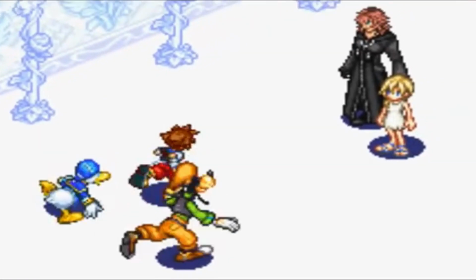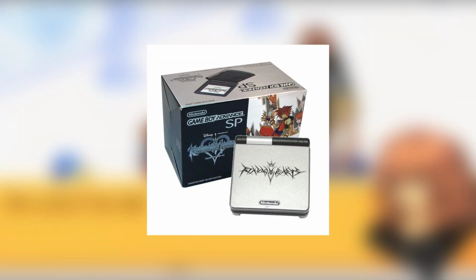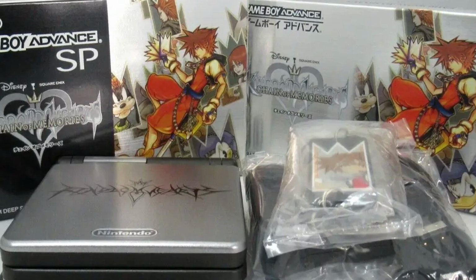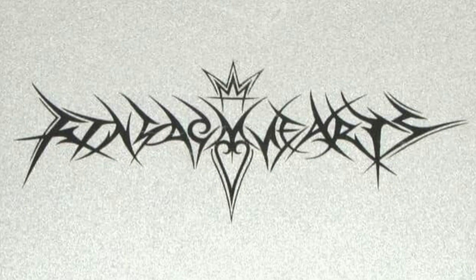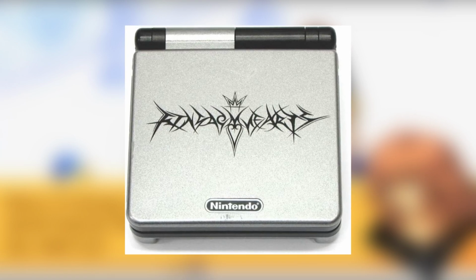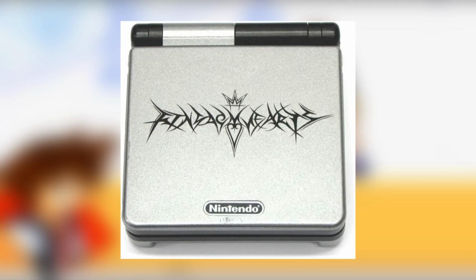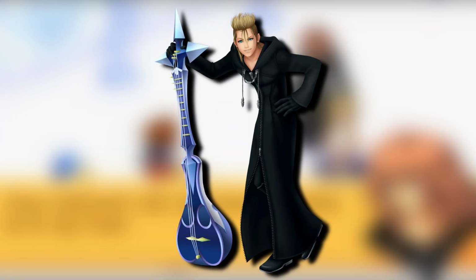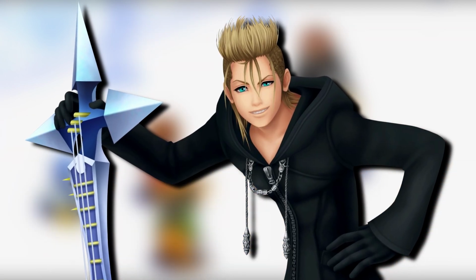The first special edition for Kingdom Hearts is the Chain of Memories GBA SP. It's a standard silver GBA SP, except on the top shell it says Kingdom Hearts. It has a very unique, edgy design for the Kingdom Hearts logo on there that I don't think has been used anywhere else since. It's as if Kingdom Hearts was a black metal band. This would be the logo of that band. Probably fronted by Demix, Dance Water Dance being their most well-known single. You know the words. Dance Water Dance!